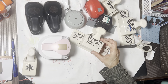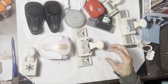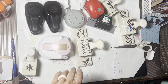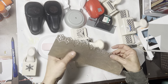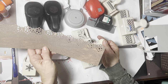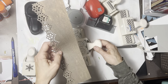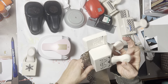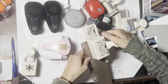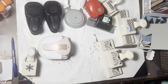Yeah, but that's a fun one. Really pretty. Is that this one? No, it's not. See? And we probably don't need both. You know what I'm saying. Pretty, pretty, pretty.